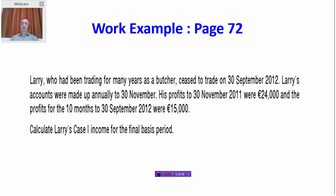It's simply actual. Let's look at a quick example on that. We've got an individual who's ceasing on 30 September. So they ceased in 2012. His accounts are made up to the 30th of November, and we're given some accounting information.